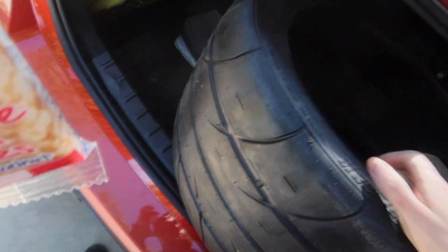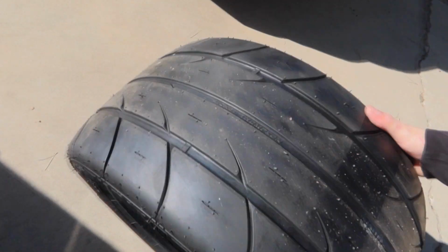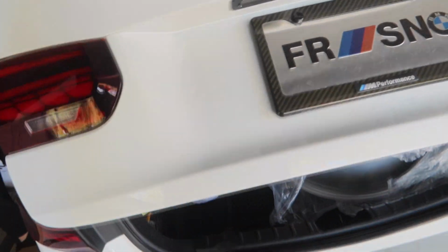Let's see if these things will fit in my trunk. Here, I'll just push this. Okay. That's it. All the wheels are all loaded up.